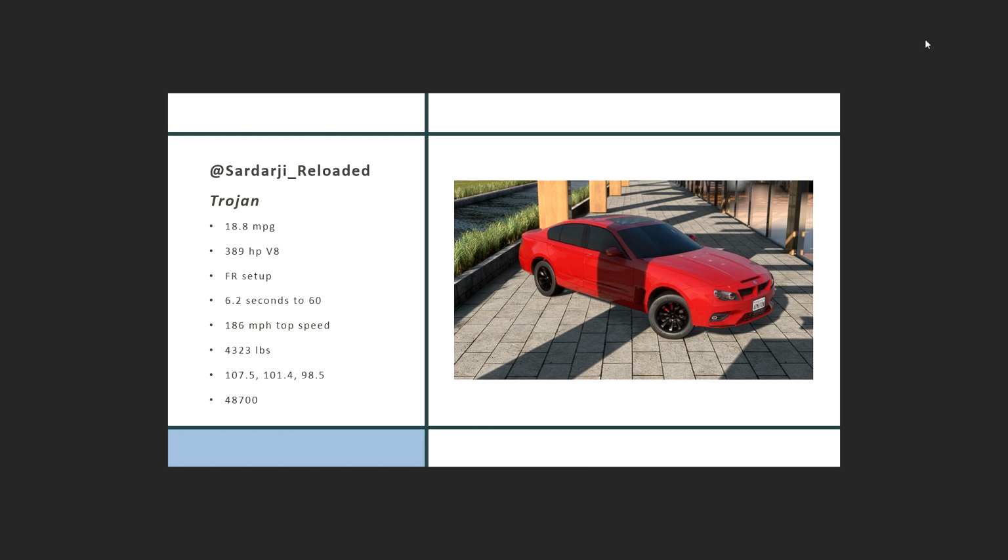All right, the Trojan. We got 18.8 MPG, 389 horsepower V8 front rear. 6.2 to 60, 186 is our top speed. Looks like a 4323 with our weight. 107.5, 101.4, 98.5 is going to be our market scores here, and 48,700 is what's going to cost us.